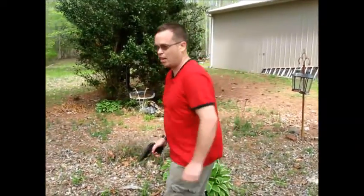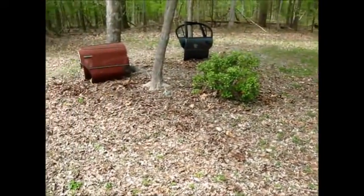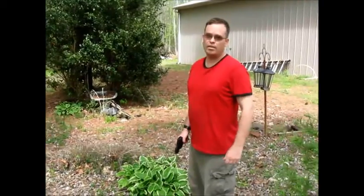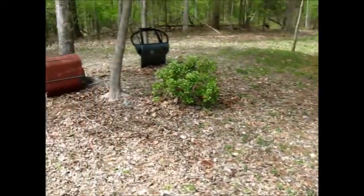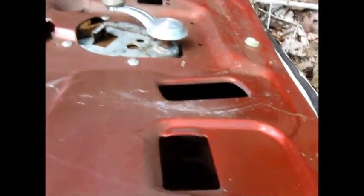Alright, next up, .32 caliber. So the .32 punches a hole in the outer shell, and it didn't make its way through the stuff inside, so it stopped. Alright, there you go, 9mm. Alright, there's a 9mm hole, and nothing coming out. Stops 9mm.